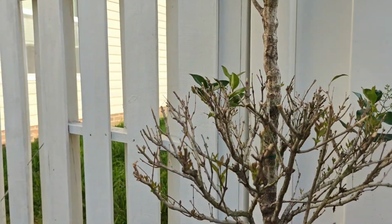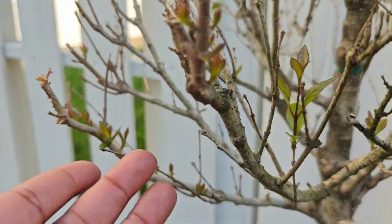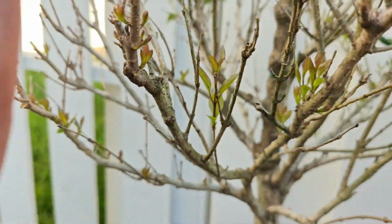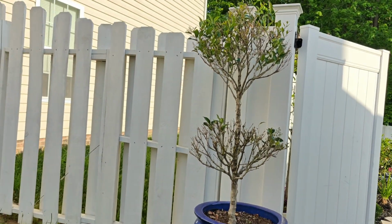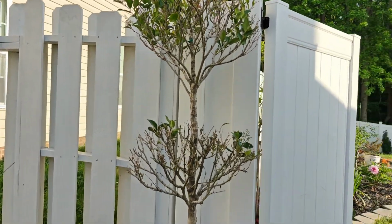This one is doing the same thing. So I have a lot of new little buds coming in. I don't know. We'll see. Hopefully it fills back out. Let's move on to the backyard.